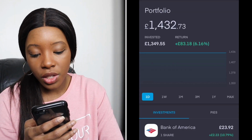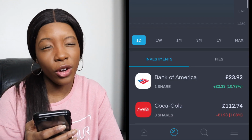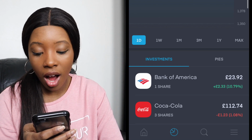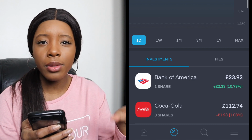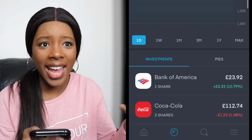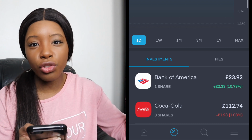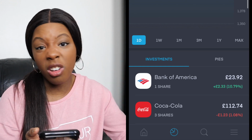So let's head on to the first one. The first one is Bank of America, and that was actually a free share I got I think in December time, so I have one share of that and it's actually currently up by 10%, which is obviously happy days. I decided to keep that share because I thought Bank of America, I assume, is okay. Obviously I've done a little bit of research, but because it's a bank compared to maybe something like the S&P 500 for example, it's slightly different, so I just figured out that it's probably quite okay, and it's gone up 10%, so I thought I would just leave it there, which is all well and good.